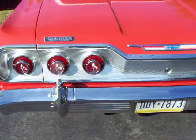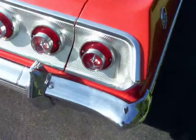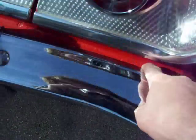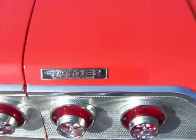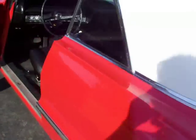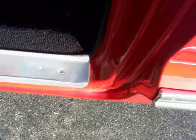All the bumpers, all the trim are in very, very good condition. Nice and clean. No issues. The only issues the car has are a couple little blisters right in this area, very small, and on this side as well. There's a couple little issues right here, but that's the extent. Everywhere else, very solid. No rust anywhere else on the car, just some little tiny bubbles right there. Door jambs, nice and solid. No filler. It's all metal, all the way around.